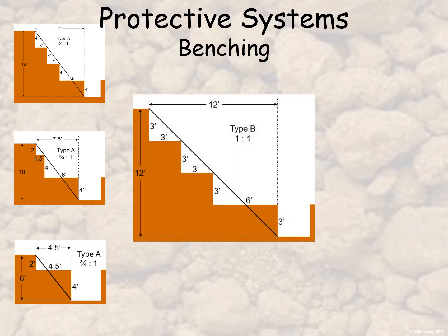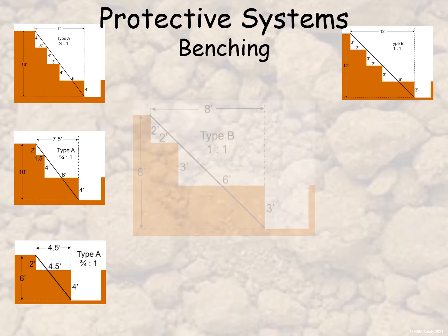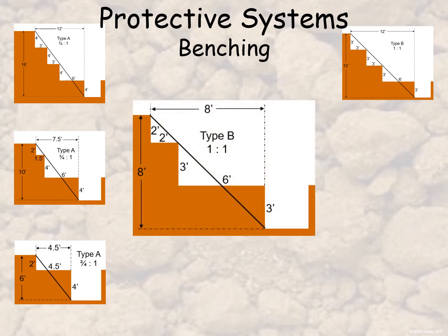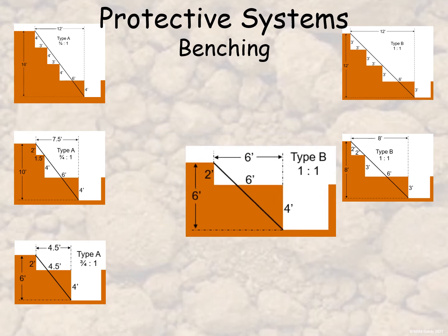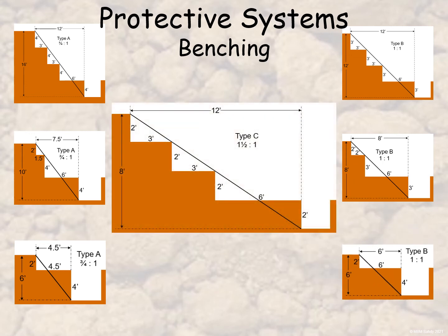With the 1-to-1 slope in Type B soil, there are also a variety of ways that you can do it. However deep the excavation is, both walls need to be benched back that same dimension, still keeping all of your benches no taller than 4 feet. Type C soil has a 1.5 to 1 angle, so for every foot of depth, each wall has to be set back 1.5 feet. But as we said earlier, benching is not allowed in Type C soil.